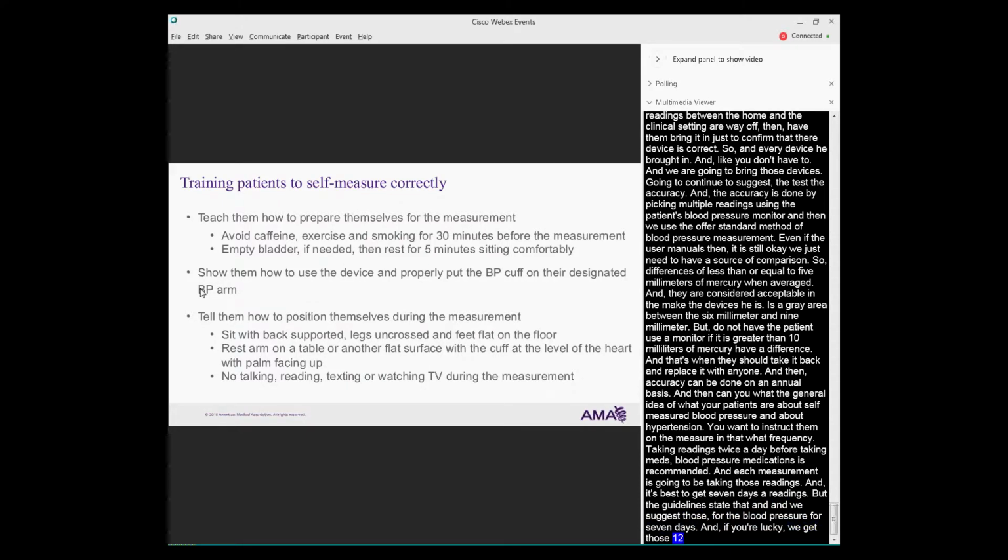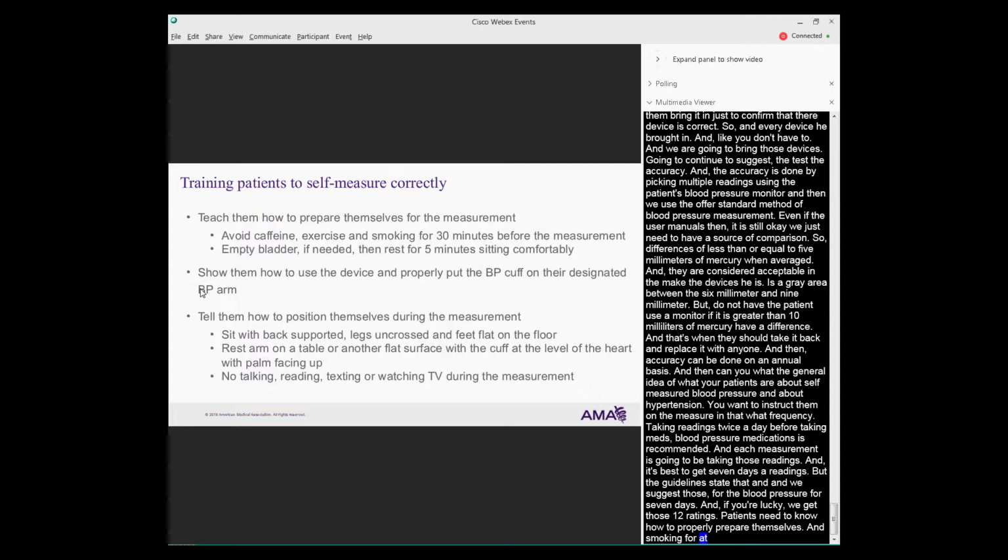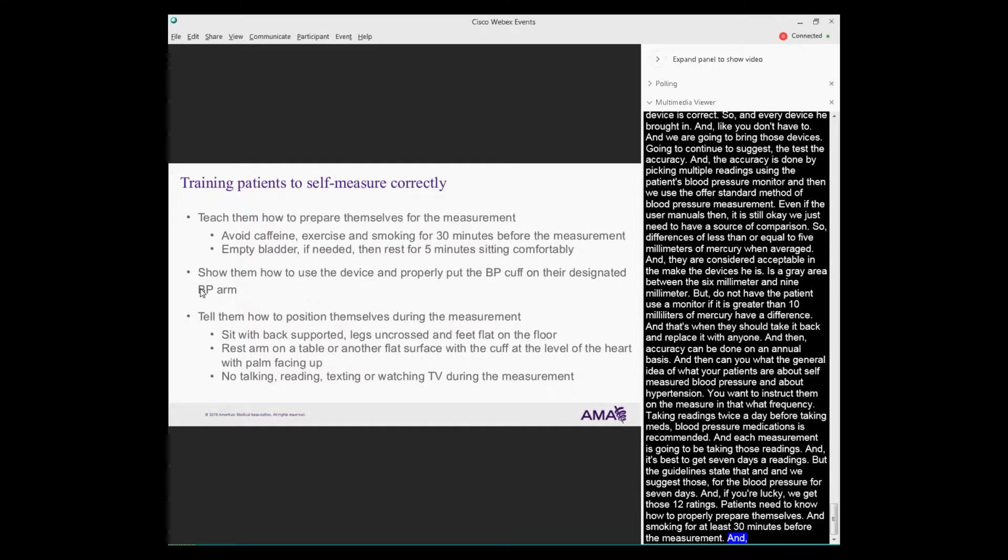So patients need to know how to properly prepare themselves for measurement. They should avoid caffeine, exercise, and smoking for at least 30 minutes before the measurements. They should also empty their bladder if needed. Patients should sit comfortably in a chair and rest for 5 minutes before beginning the measurements.